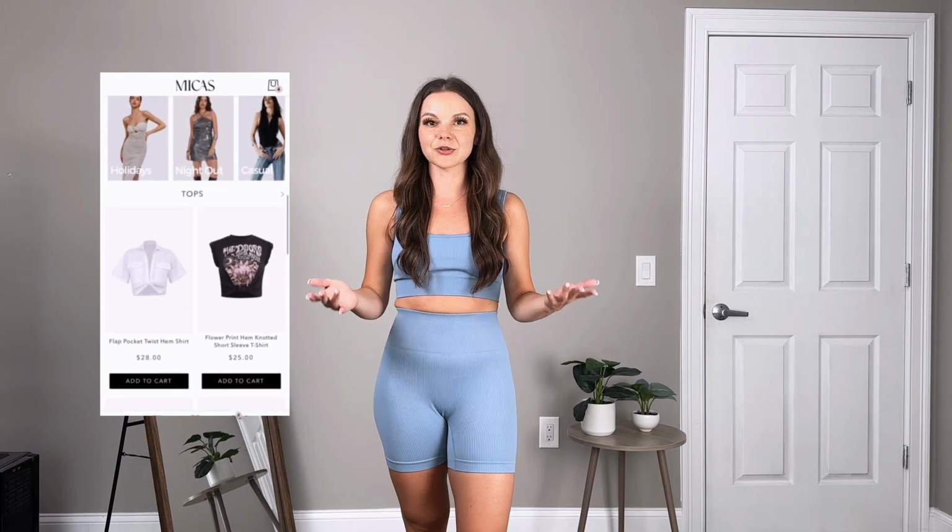They create clothing that is trending. Honestly, you can find anything on their website. You can find accessories, swimwear, any sort of tops, bottoms, anything you want. And like I said, it is super affordable.